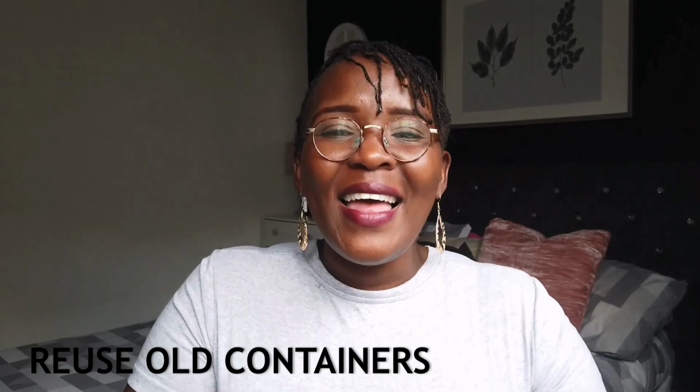Always reuse old containers. Now, if you are somebody who purchases things in containers and throws them away, do not do that. Repurpose them, reuse them, and it will not only help you with saving the amount of plastic in the world, but actually it's a great way to just save stuff.